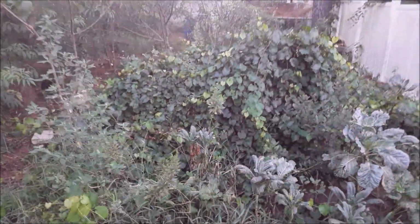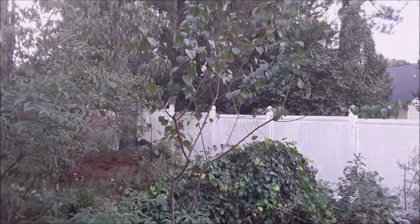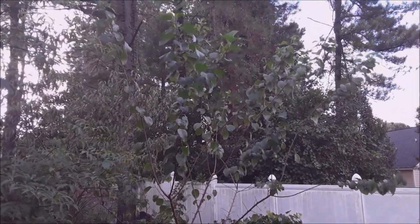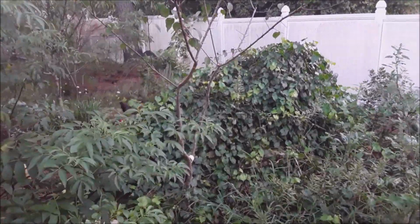Once again, that's a pineapple guava. Right behind it is muscadine vines. I've got an apricot tree right here, sweet gem apricot. Now at the beginning of March, this tree was only 6 feet tall, and it's towering over me now at about 12, 15 feet. And once again, zero maintenance whatsoever.